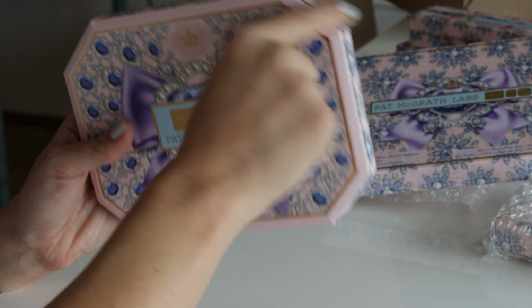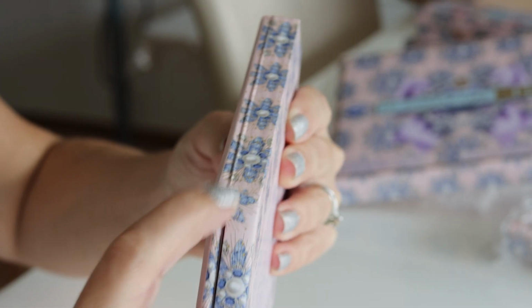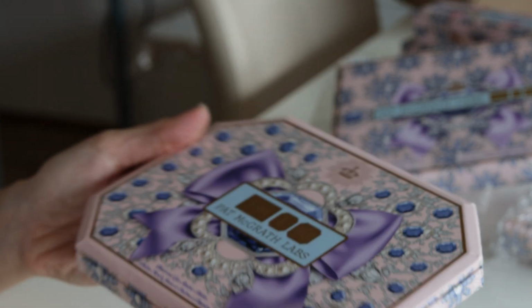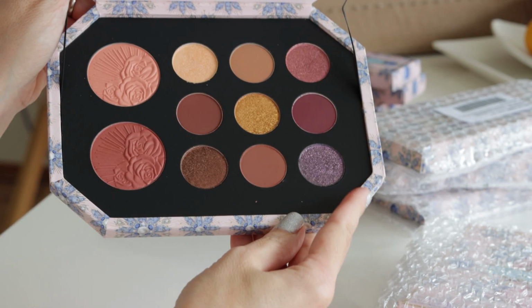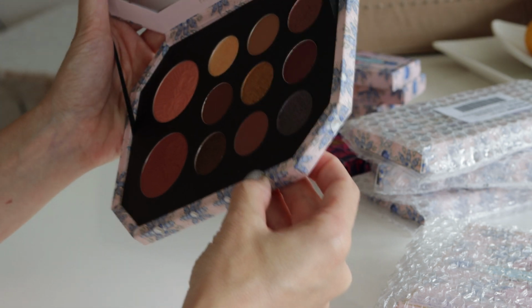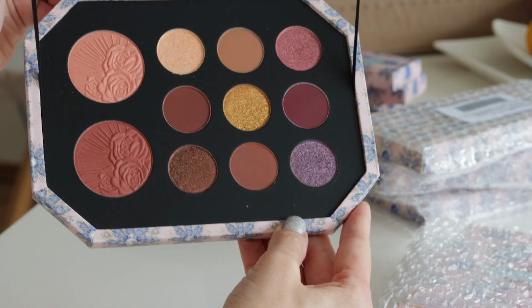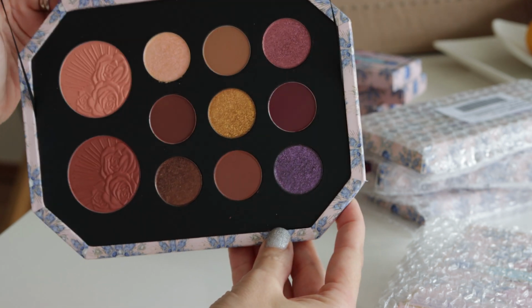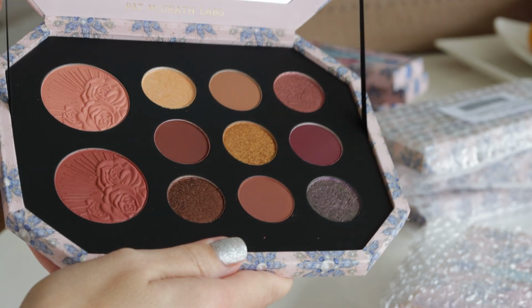Now when I think about it, yeah, in the packaging we do have, can you see, it's a little bit wrinkly. I'm going to go and open the first palette. Wow, this shade right here looks so much more purple on camera than it is in person. Oh yeah, it shifts. Kind of a lavender, purple, green. It's some kind of multichrome. Not even a duochrome, I would say.